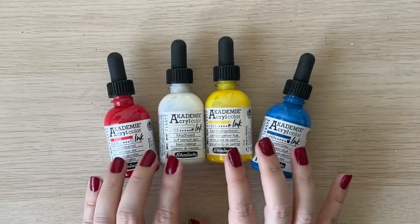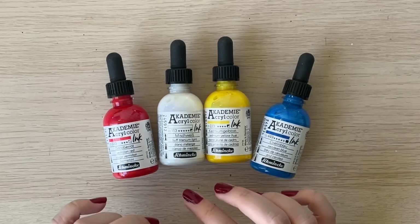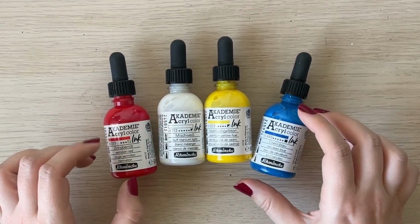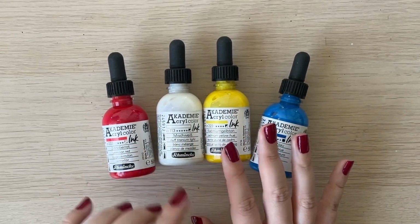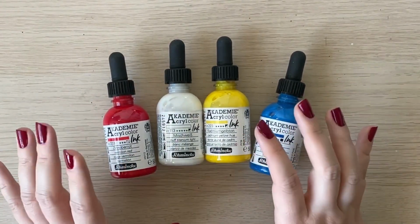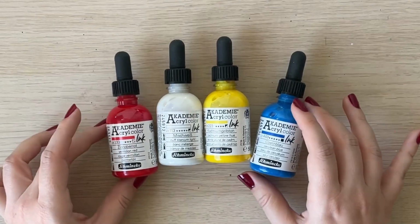So for now I just picked up these colors, and these are Academy acrylic inks from Schmincke. They were on very big discount, I believe like 50%. And as I wasn't sure if I was going to like them or not, I just picked the basic colors and the white, because in acrylics it's okay to mix it with the white. And I've made for now just one piece, but it was already so inspiring that now I have a bunch of crazy ideas in my head that I can't wait to put on paper.